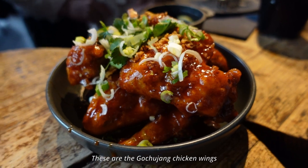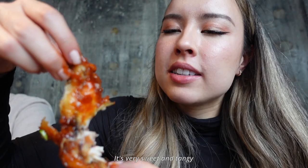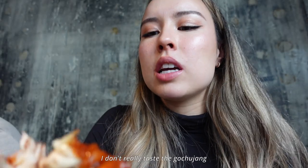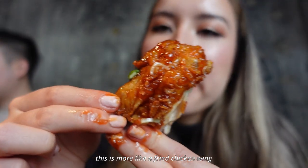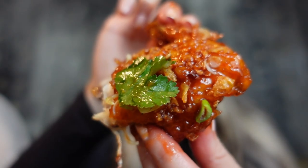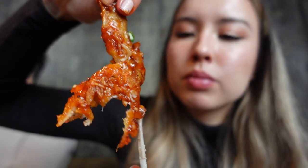These are the gochujang chicken wings. It's crispy. It's very sweet and tangy, but not that spicy. I don't really taste the gochujang. It's more like a sweet and sour tangy sauce. This is more like a fried chicken wing, but I do not have the feeling that this is barbecue. It's very tender.